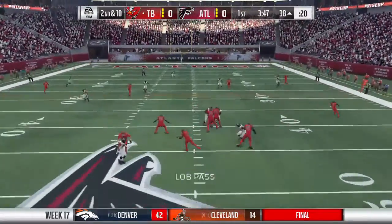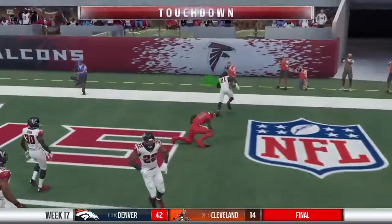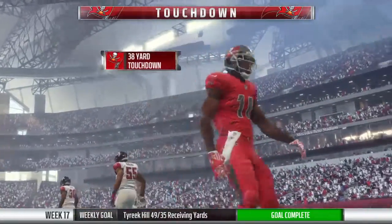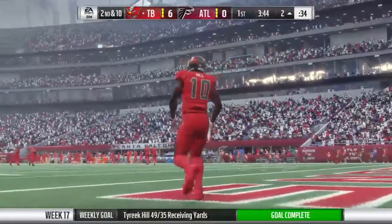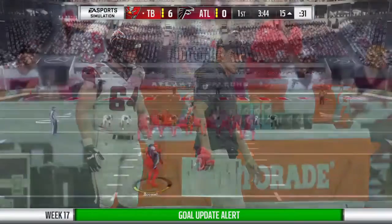Now they'll throw it with Boykin. And going deep for Hill. And he hauls it in for the Buccaneer touchdown. Tyreek Hill, his 6th touchdown of the season. And the Bucs have taken a first-quarter lead.